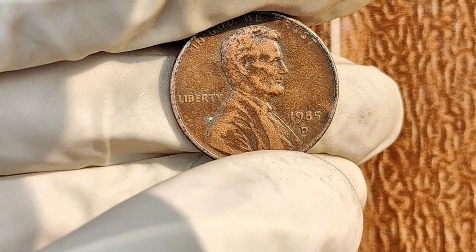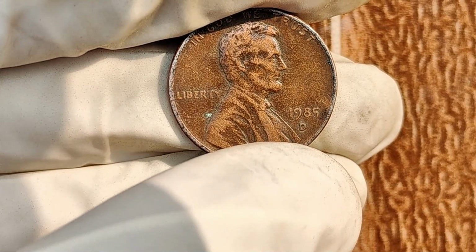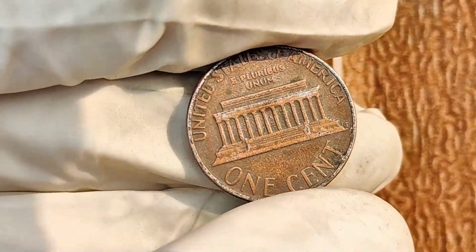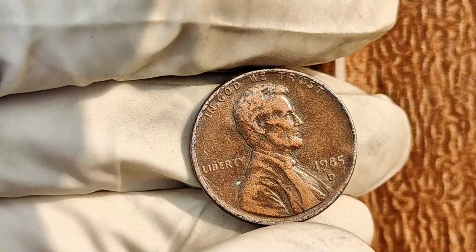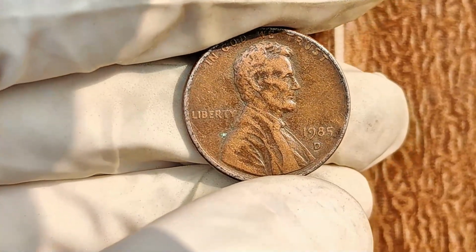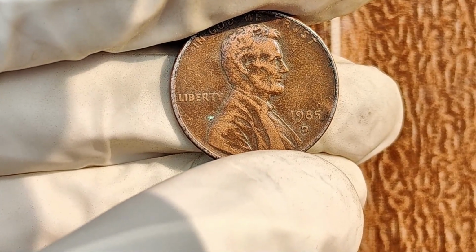Here's why. First, it's important to understand the world of rare coin values. These aren't determined by chance, they're the result of errors, mint marks, and sheer rarity. The D on the 1985 penny signifies it was minted in Denver. Why is this penny so valuable?